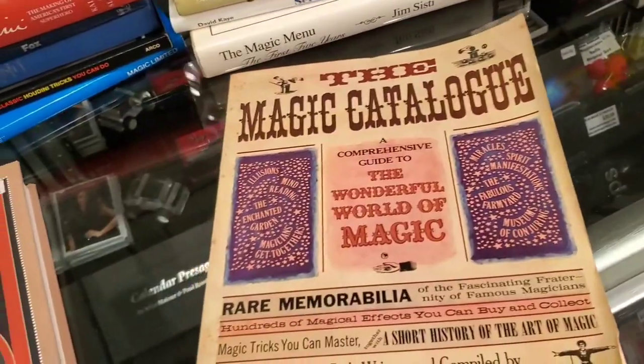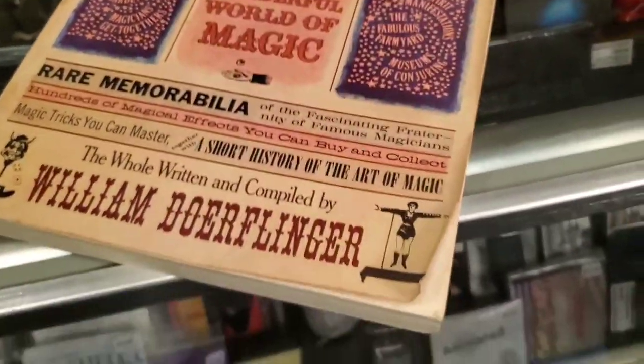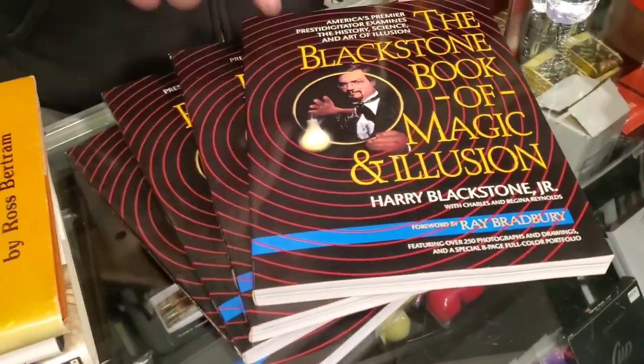$10 for this copy. See, let's do $8 for this copy. It's got pretty rough corners there. These ones are $10 though, and they're brand new.